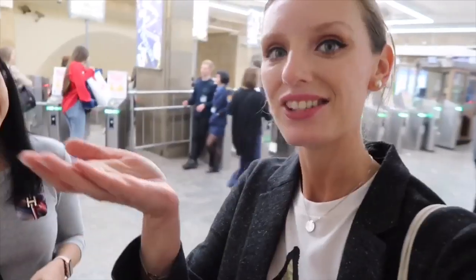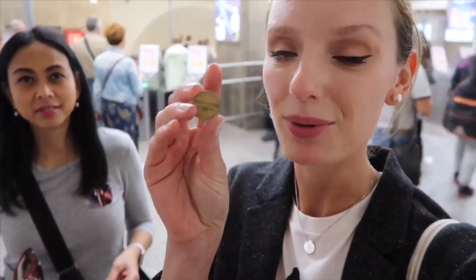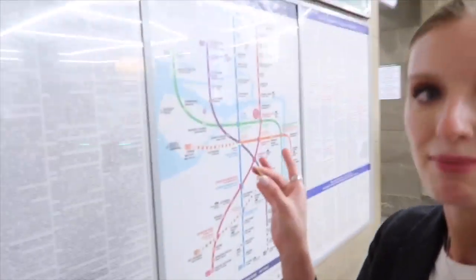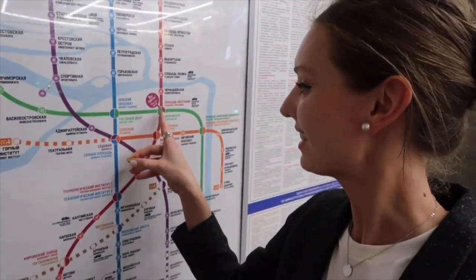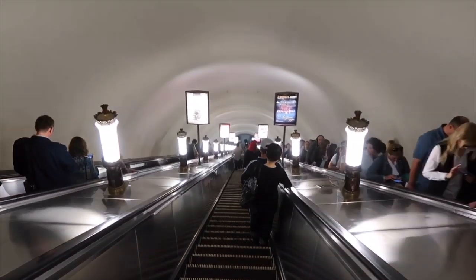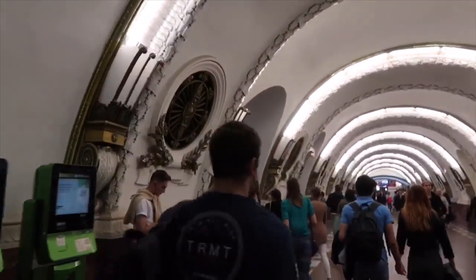It's good. So in the Russian metro in Saint Petersburg, we do not have a ticket, we have a coin. One side says Saint Petersburg and the other side has the letter M, which means metro. This is the map of the city's metro system. Right now we're here and we need to get over here. Let's go! It's very steep, guys, going all the way down. This is the metro station here, it's very nice. Wow!